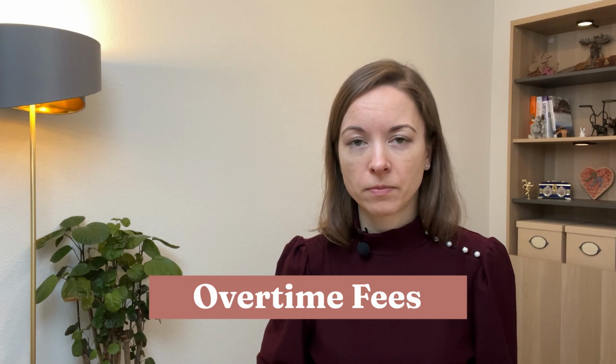Overtime fees. Your reception might run late, and some vendors will charge you overtime if the event goes beyond the agreed upon hours. Keep this in mind when planning your timeline.